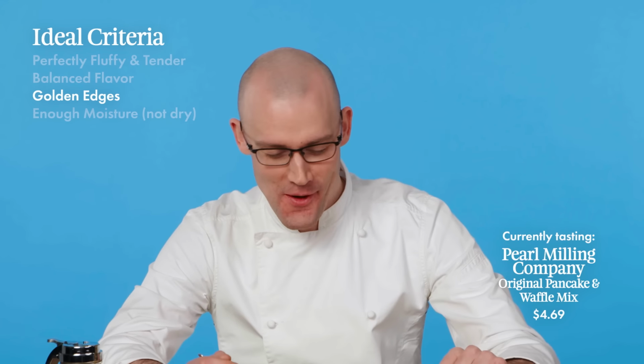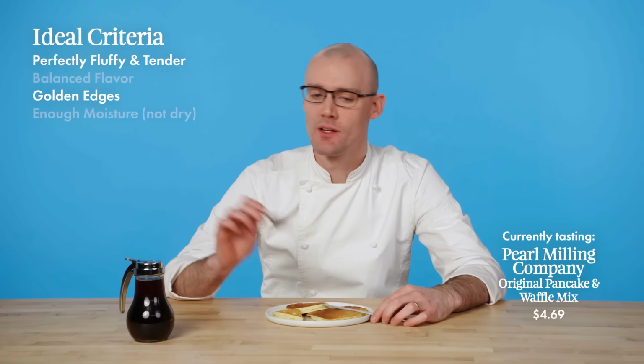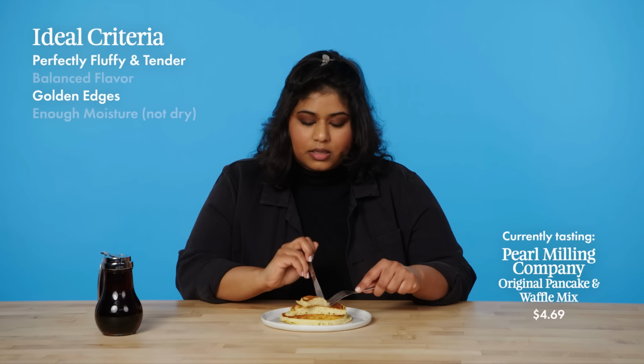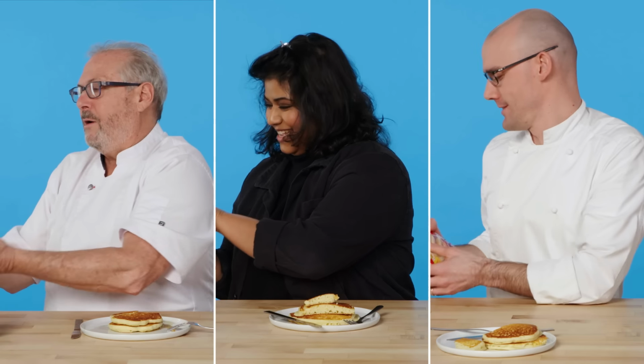This one is very nice. It's very fluffy and very tender, but it's still a bit drier than I would like. It doesn't feel as chemical. I would say it feels more fresh. There is some kind of odd aftertaste, some sort of citrus peel or lemony. Right now, it's my favorite.